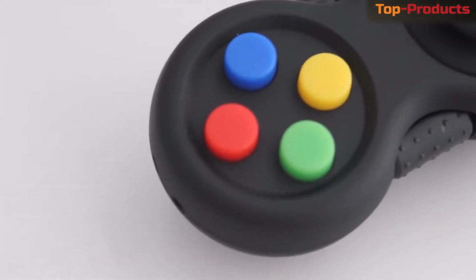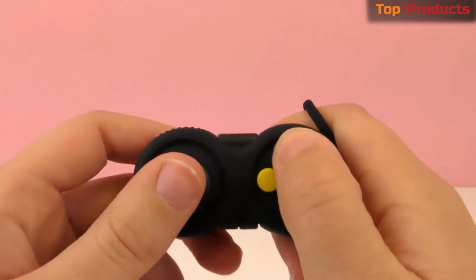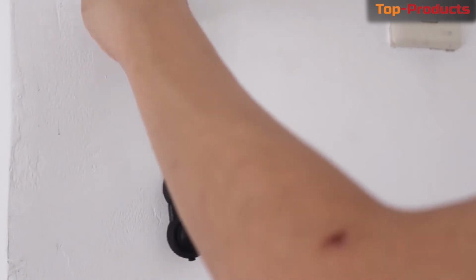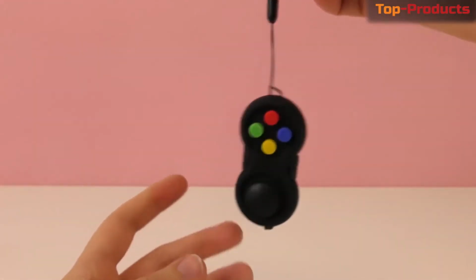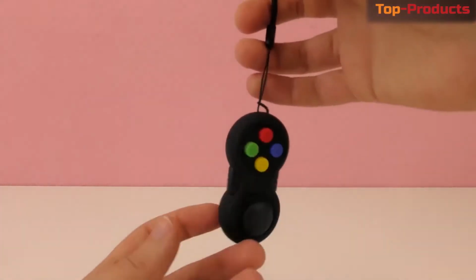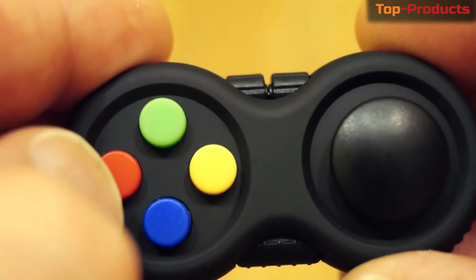Fidget pad, a toy that you need. A small neat joystick, on which everything is pressed, turns, and clicks. It has 8 functions, each of which is designed to reduce stress, allowing you to concentrate or just relax. Something like a fidget cube. It's interesting, but would you buy a doll from them?